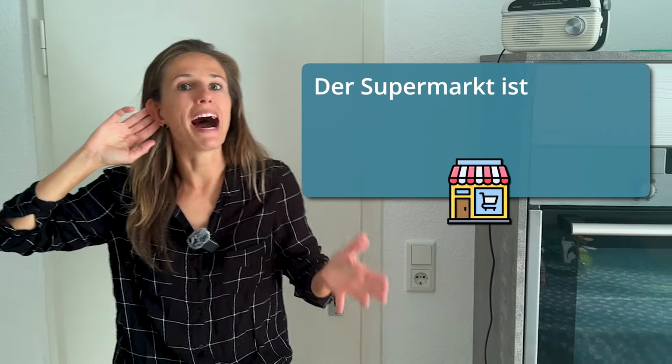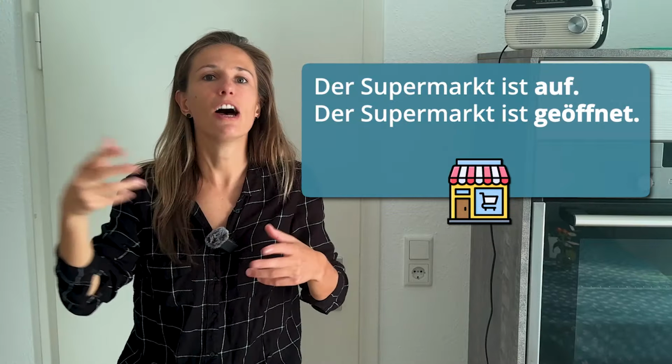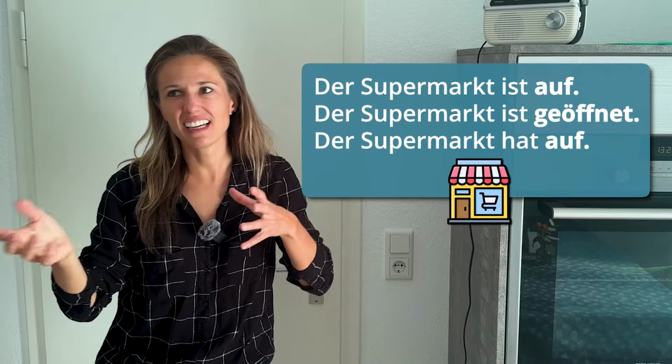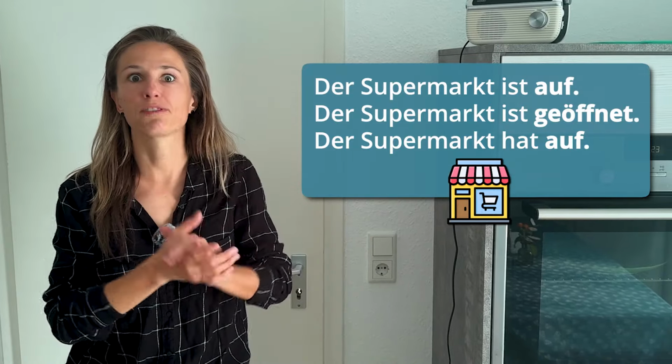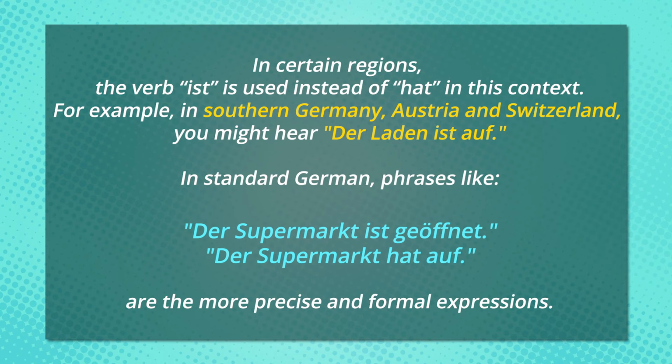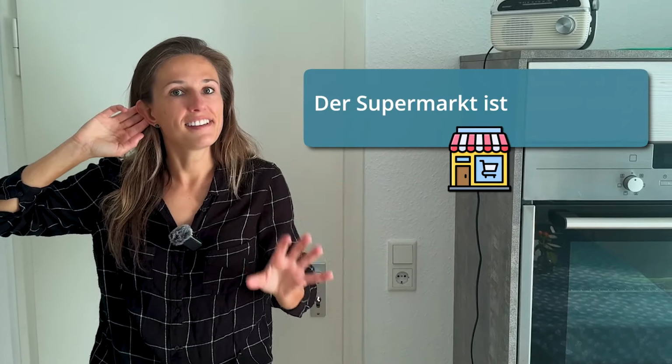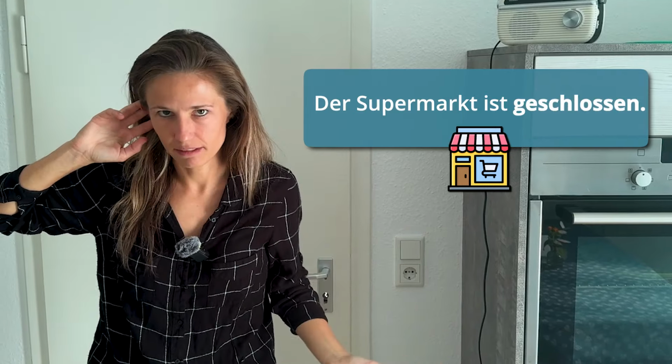And also these two verbs we actually use in combination with something is open or something is closed. For example, how would you say the supermarket is open? You could say der Supermarkt ist auf. You can also say geöffnet, but often in daily language we say der Supermarkt ist oder hat auf. I think in different regions they might use different verbs for that. And then, how do you say the supermarket is closed? Der Supermarkt ist zu oder geschlossen. This is the more formal version.